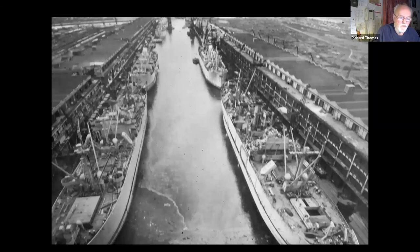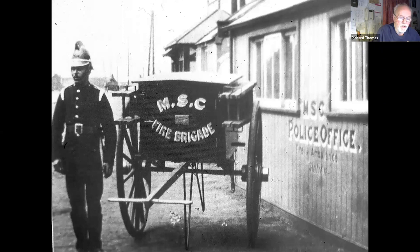This view is taken from the 168 feet high grain elevator, which they built in 1915 at the end of the dock, and it was capable of storing some 40,000 tons of grain. The docks had their own police force and their own fire brigade, which was set up in 1893. The police force actually lasted 100 years until replaced by a security firm in 1993.